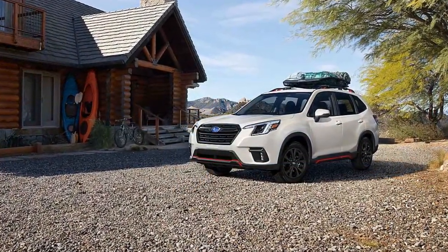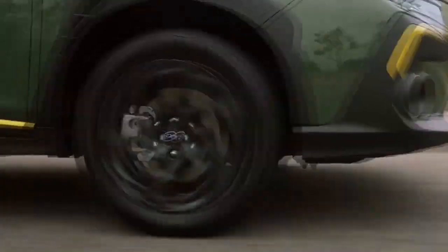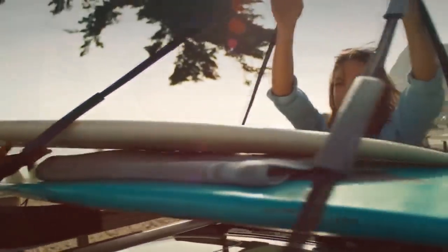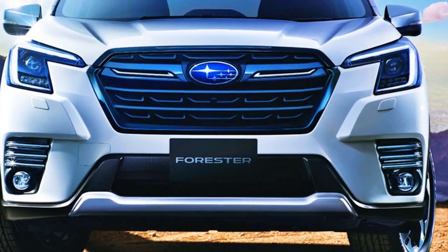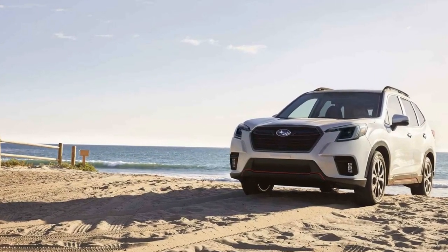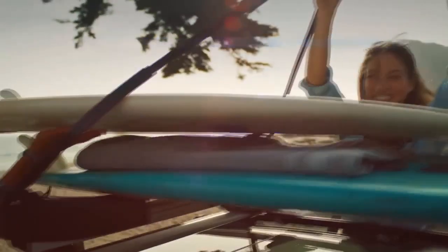3. All-wheel drive. Subaru's symmetrical all-wheel drive system comes standard on the Forester, providing excellent traction and off-road capability, making it a great choice for outdoor enthusiasts. 4. Fuel efficiency. The 2024 Forester offers a good balance between performance and fuel efficiency, with competitive mpg ratings for a compact SUV. 5. Spacious interior. The Forester has a roomy interior with comfortable seating and ample cargo space, making it practical for families or travelers.